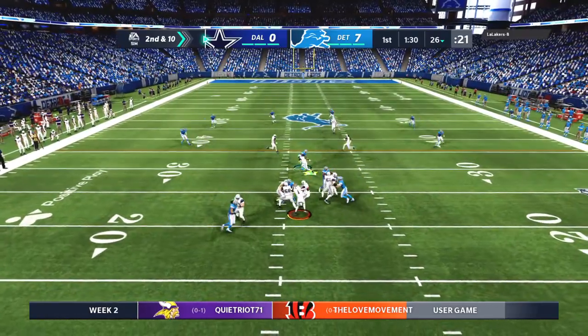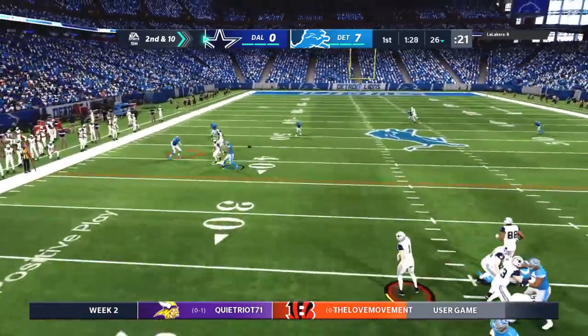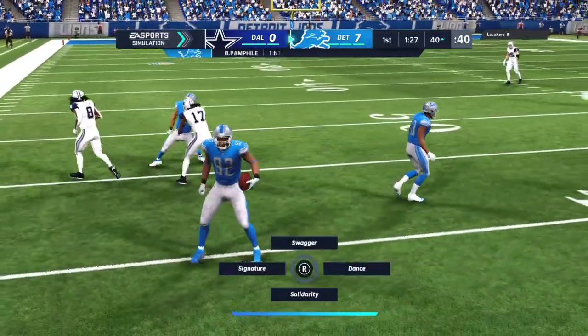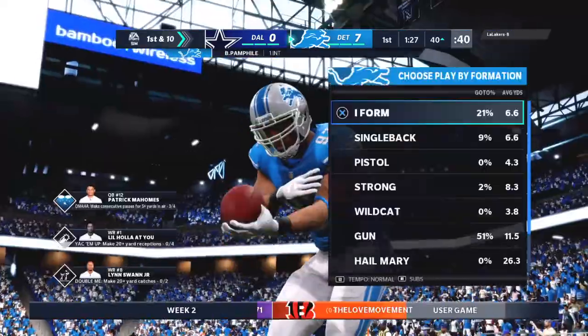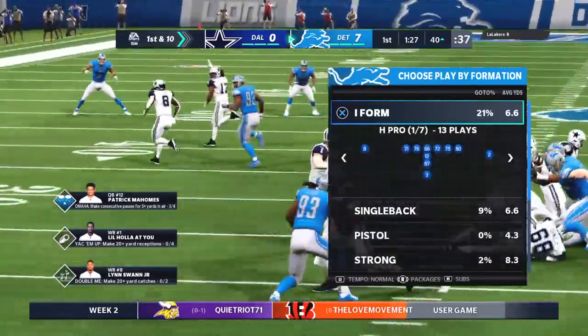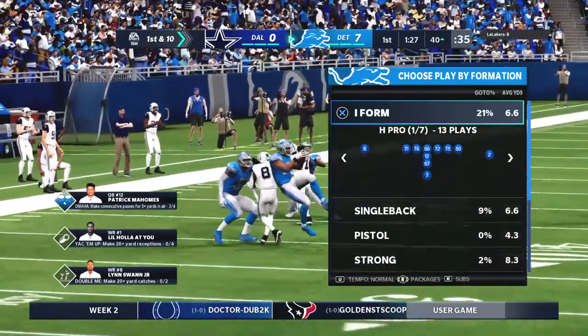Throwing again, Allen, into a double team, and it's intercepted. Picked off at the 40. And they are going to set up shop at the 40-yard line. First quarter, and now he already has 2 interceptions.